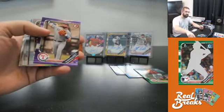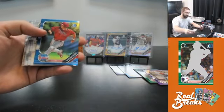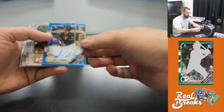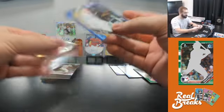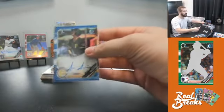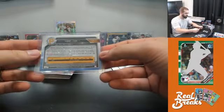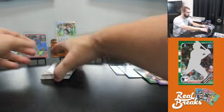Purple paper Davis Wenzel out of 250. Blue refractor Matt Vierling out of 150. Blue auto Sammy Siani, Pirates, out of 150. That's nice. Going to Chris Abbey. It's Mike Siani, Reds prospect's younger brother. Sammy Siani. Blue. It's a good card.